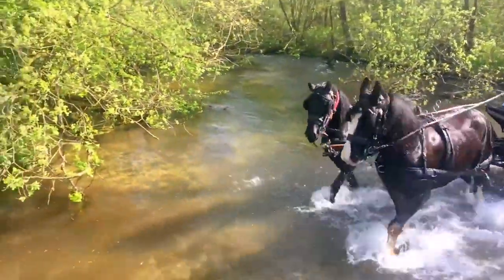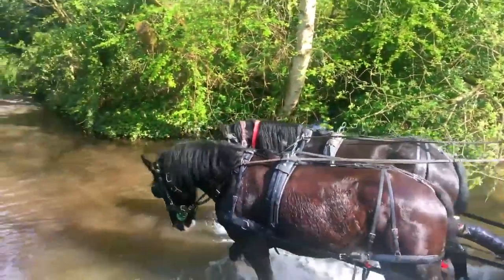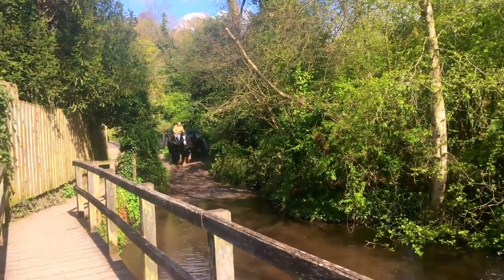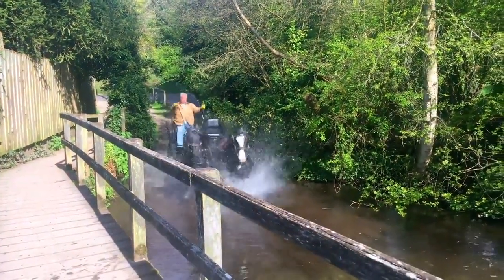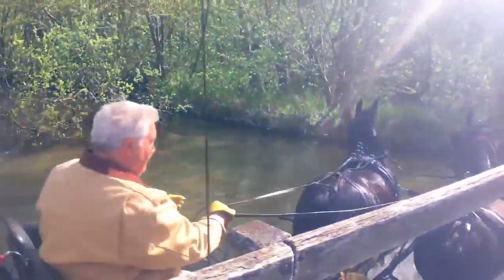Beautiful. So you can see that Bentley's a little bit more confident, she's looking a little bit, but nothing that I'm concerned about. And this is our second time coming in, and you see now, she's not looking as much, I've got a slack rein, and she's coming in with far more confidence.